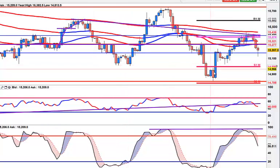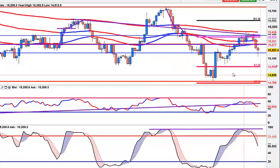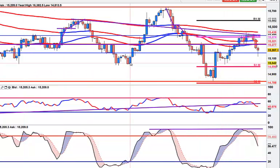Let me see, we got 3 days of selling there before we move sideways and drop. What else we got? That's sort of a 3-day move before we consolidate and then move up. 3 big blue bars, and then we pull back for another 3 days.